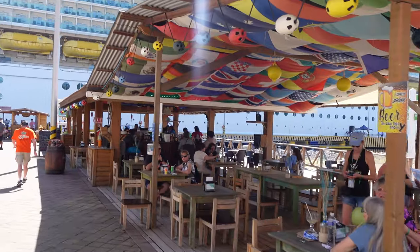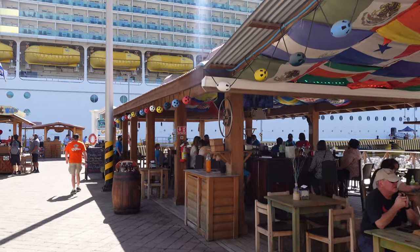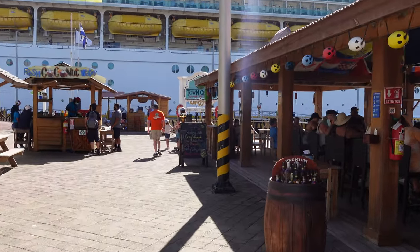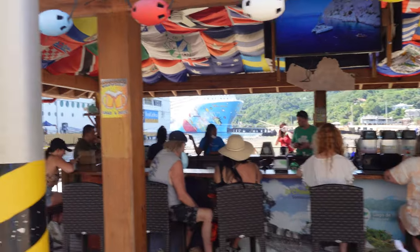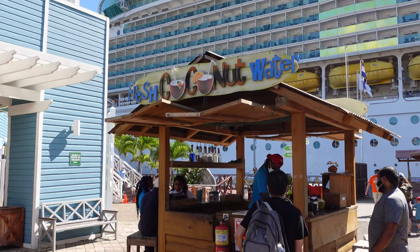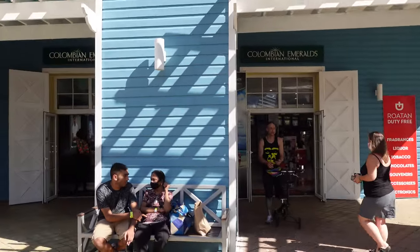And then there's this larger outdoor covered seating area. Looks like it's a big bar here. Lots of different drinks served in pineapples. I don't know if they have food. Yeah, they do have food. Shrimp ceviche. So maybe some smaller bites. I think drinks is the main thing that they got going on here. As well as a fresh coconut water stand. And Colombian Emeralds International.